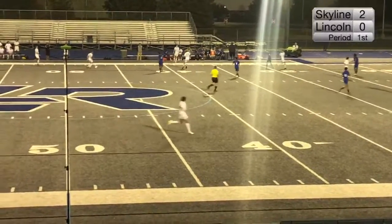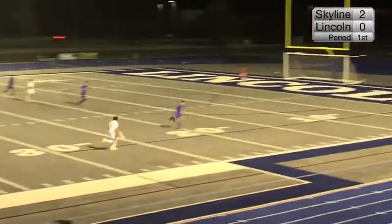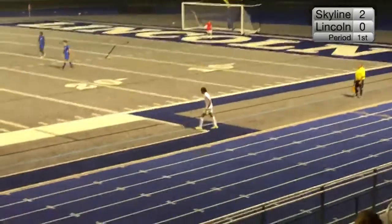Minnick holds up. Minnick to Alderman. Alderman has Benke if he sees him. Sees him. Nicely done by Alderman. Serves a nice ball to Benke. Benke takes a poor angle and lets this one run out of bounds.